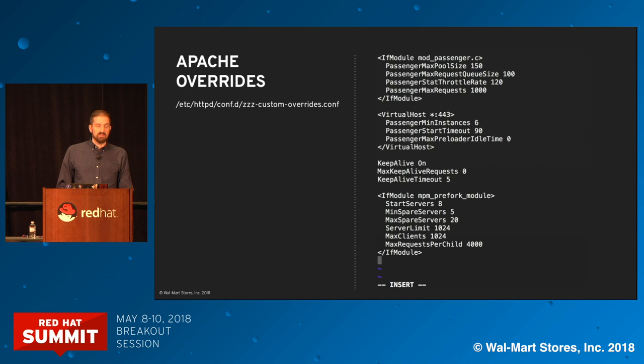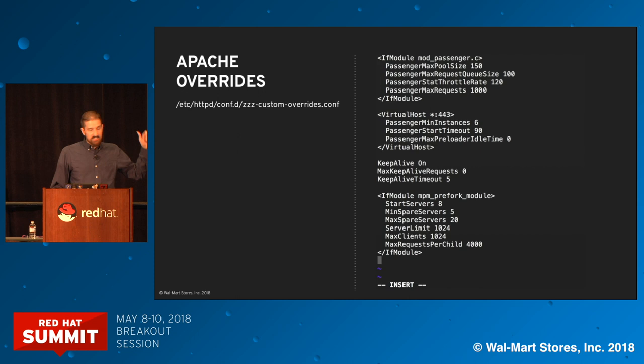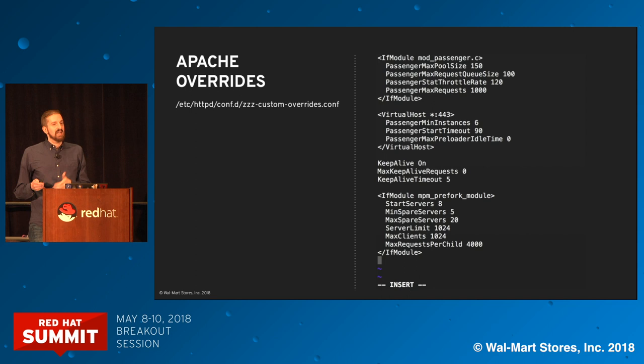And the reason this is so important is because if you set this value, well, first of all, let me tell you what that is. What passenger max pool size does is it determines how many client requests you can handle at any given time. And that includes both users in the UI and your clients checking in and any kind of API calls.